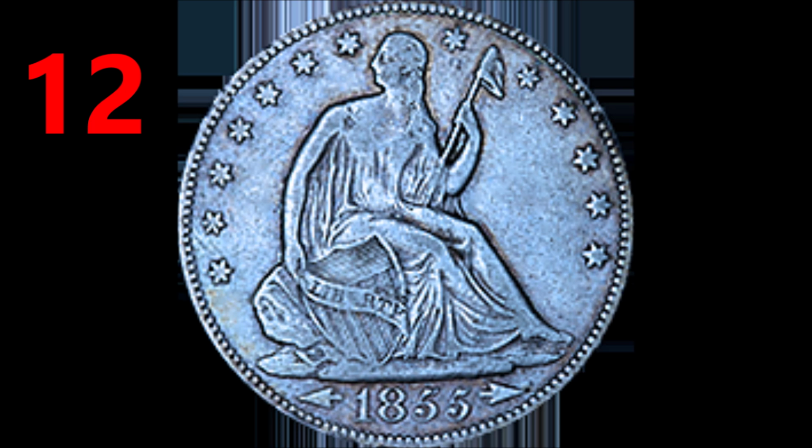At number 12, the 1855 Liberty Seated half dollar. So in the same genre of coin, but with a much larger production amount at 759,000 of these coins. So these are a lot more possible for you to come across. An 1855 Seated Liberty half dollar can be seen in lots of stores, on auction sites, and so forth, for around $35 to $50. But a certified mint state version is a lot harder to come by and can grab a value of almost $53,000.